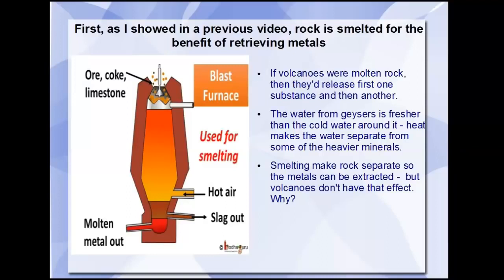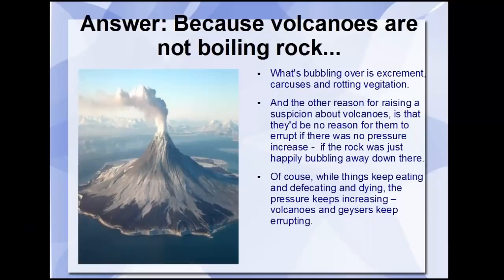And if it was melting rock or lava rock that was underneath us, I'm hoping that you can see what I'm saying, that it would start to level out, and so you would get the lighter metal or rock or minerals would all come out, and it would be followed by the next lot and followed by the next lot in layers. It doesn't happen that way. And the answer is because volcanoes are not boiling rock. What's bubbling over is excrement, carcasses and rotting vegetation.